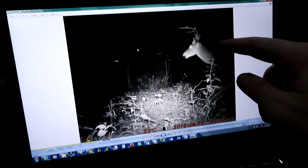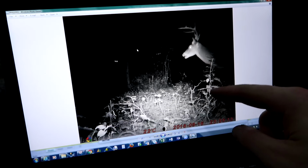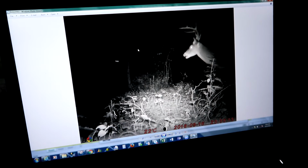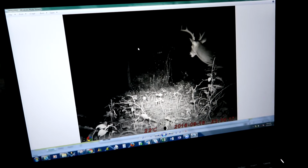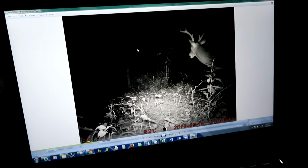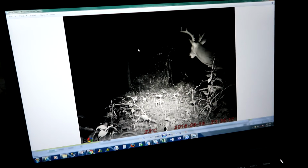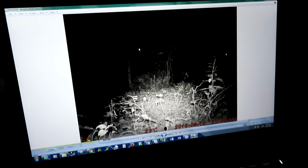Whoa, there's a big boy. I wouldn't mind shooting him this morning. Looks like he was coming in at 11:30 at night. Another look at that deer. Hopefully he comes through this morning. It's hard to tell how many points. Looks like 1, 2, 3, 4, 5, 6, 7. Looks like a pretty decent 8-pointer. I would definitely shoot him if he comes through.